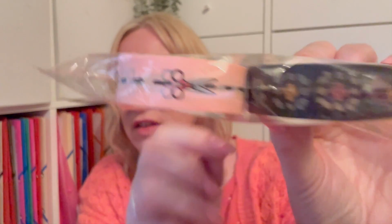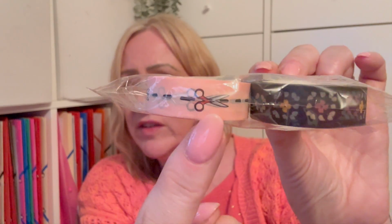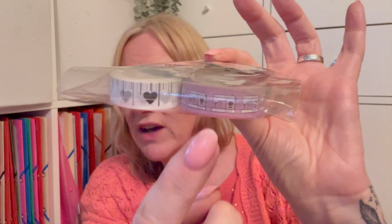So I'm trying not to crinkle these because it's in really crinkly plastic, and I know how much noise this makes when you play the video back. So I have got 4 washi tapes. I don't know if you can see the designs. There's this one which is like a crochet design. This one with the scissors on. And then we've got, if I turn them the right way up, the tape measure with love hearts on, and then the one with sewing machines on. So they're gorgeous. And then I've got some patterns to show you.